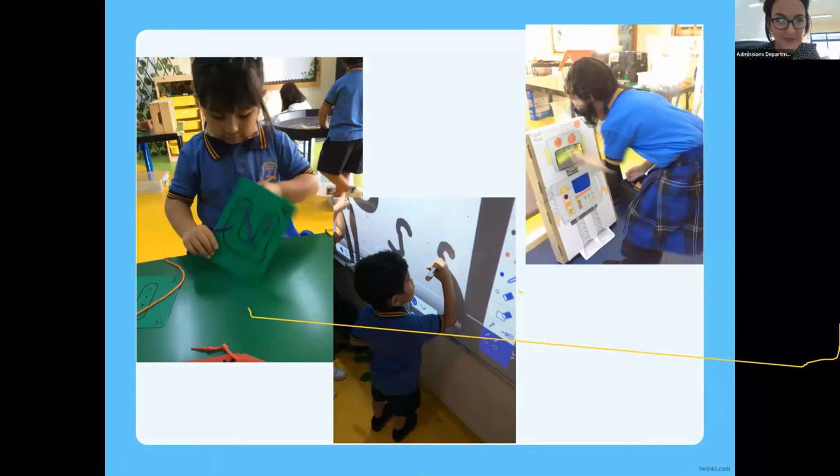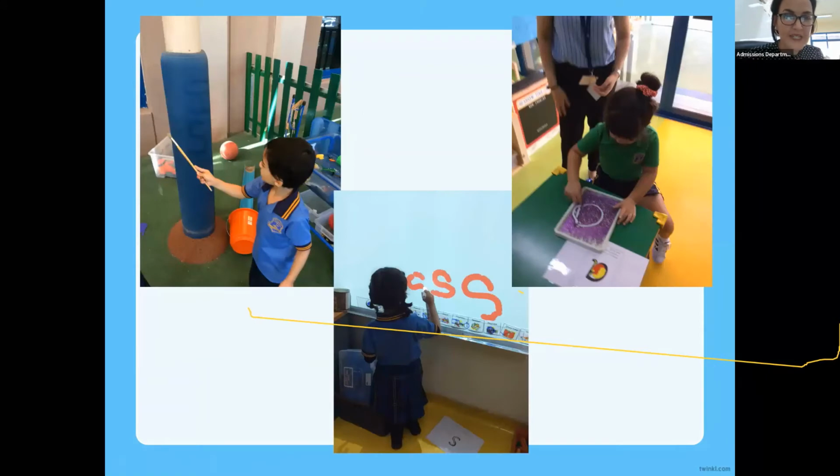They love doing that. You can see this little boy is taking his writing outside. So again, it doesn't have to be pencil and paper to start and promote writing in school. This little boy has dipped his paintbrush into the water and there he is doing a perfect formation of this sound. You can see the little girl here doing some with glitter.